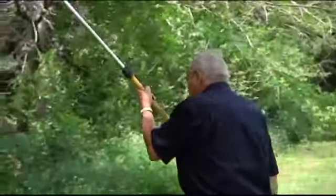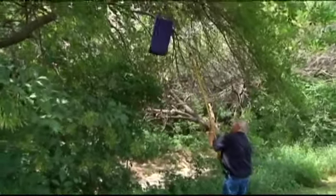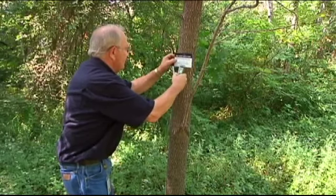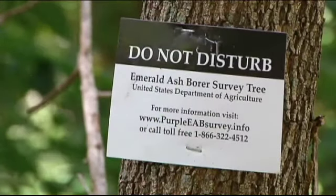As a resident, you may be asking, what can I do to help? The best thing you can do, if you spot a trap, is simply leave it undisturbed. If you do spot one that's on the ground, call me or send me an email at the city to let me know that it's down, and we can get it back up and continue on with the study.